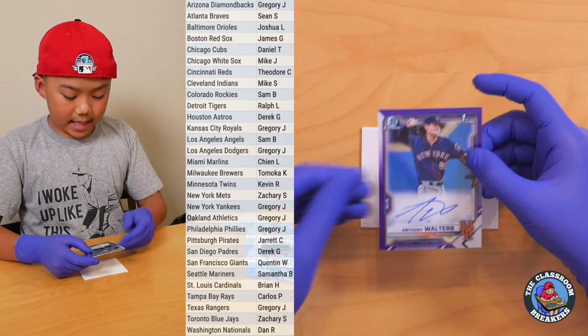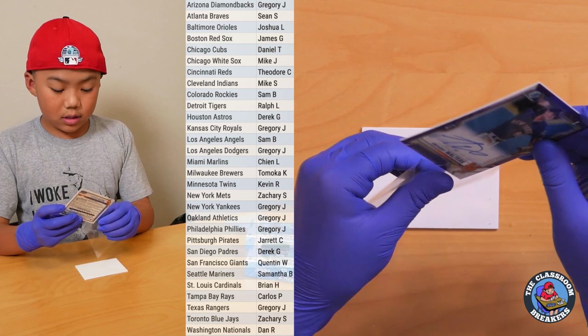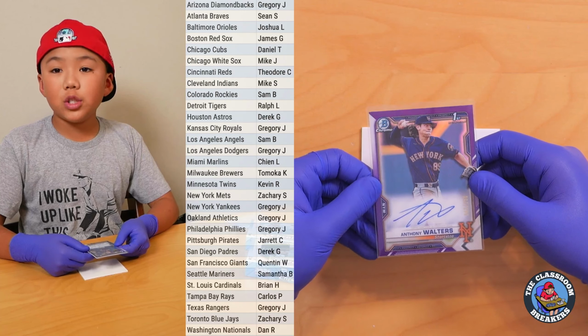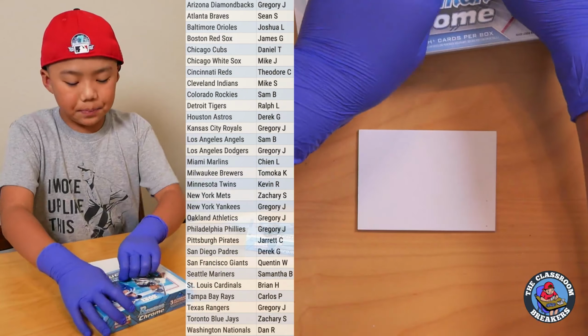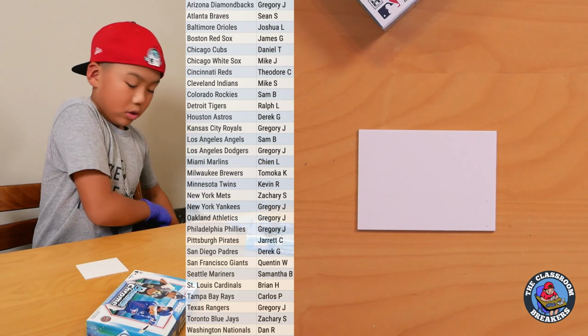Next we got an Anthony Walters out of $2.50. Nice. Going to the New York Mets, going to Zachary S. Alright, now we're on to our 11th box, second to last box. First box is the best one so far.